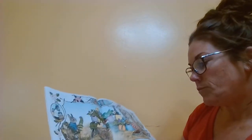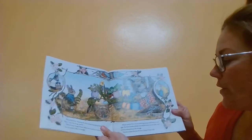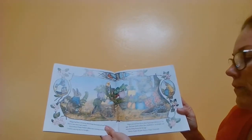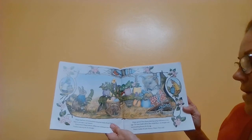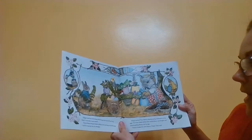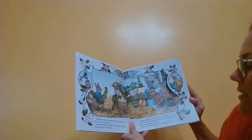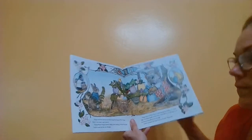Everywhere Hoppy looked, rabbits were working on dazzling eggs. I need an amazing idea, he thought. Hoppy spotted Flora Bunny planting spring wildflowers in her eggs. The Easter rabbit will love these colorful flowers, he thought, and he started picking spring flowers for his egg. Here's a basket for your flowers, Hoppy, Flora said.